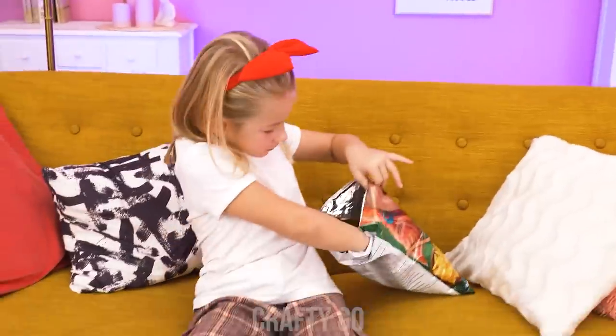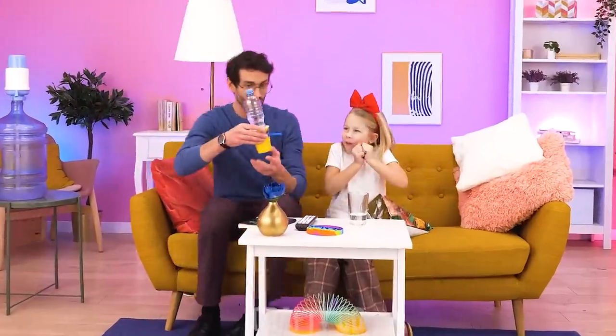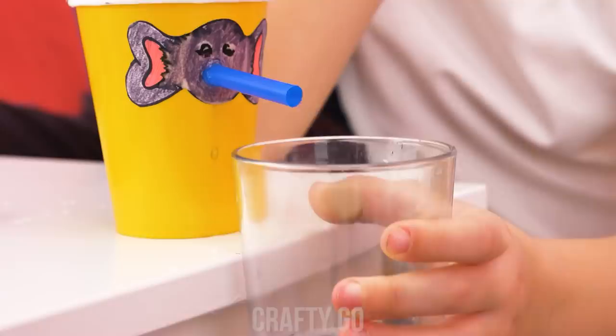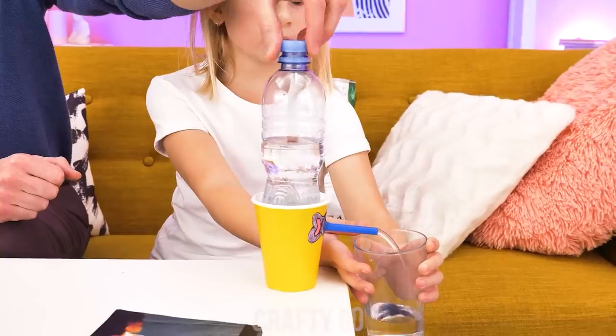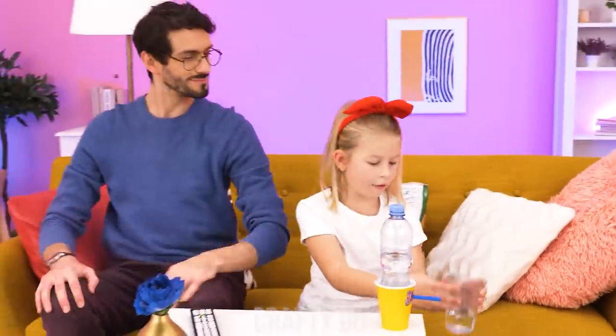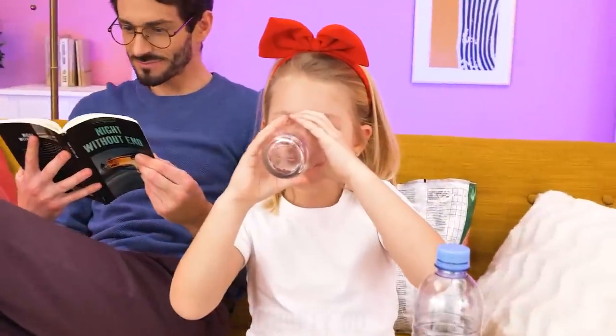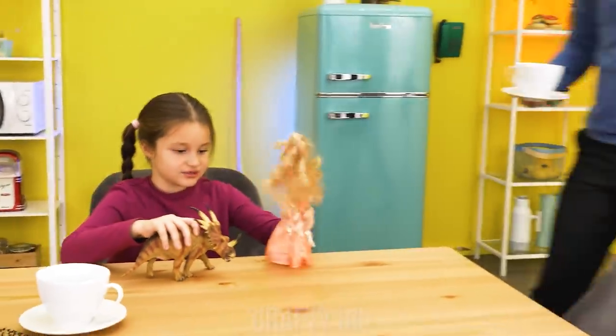I have an idea. Tiny bottle as a water dispenser for kids! Just open the lid when you want the water to flow. No more accidents! Yeah, take that!